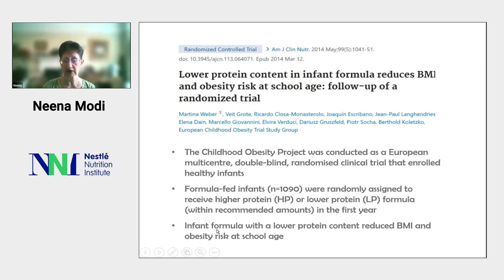But the summary is that infant formula with a lower protein content reduced body mass index and obesity risk at school age. So this suggests that a lower protein content than was formerly used in formula products for full-term babies was protective against obesity.